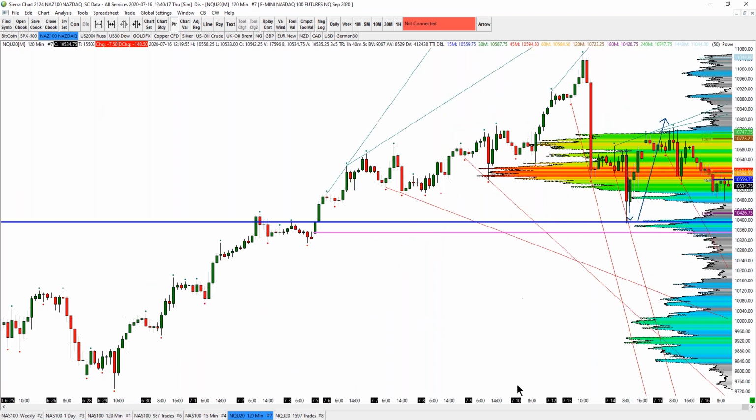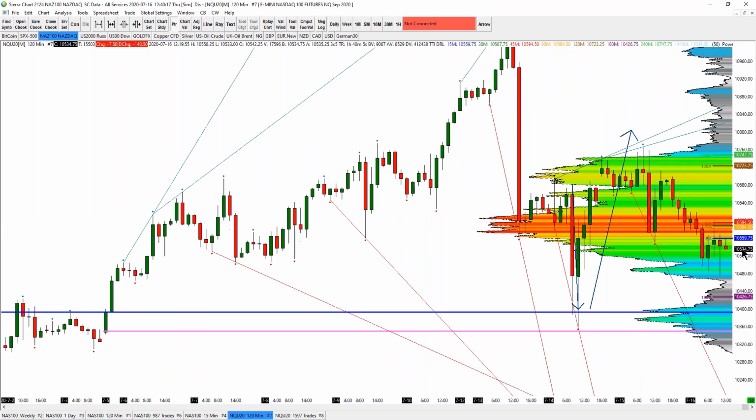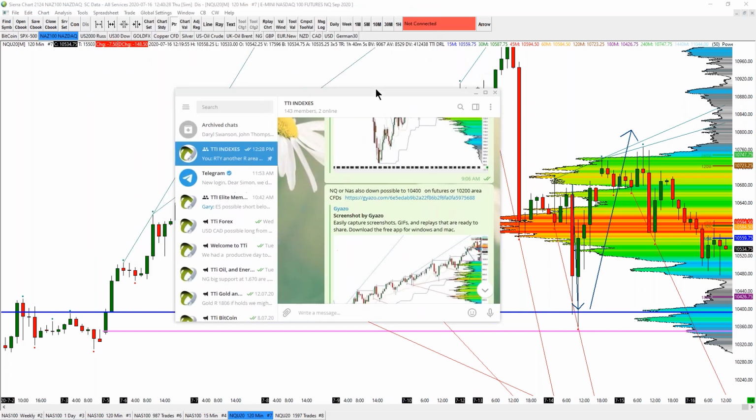You see arrows. These arrows I post for my members. And of course, when I post my calls or my ideas or my top-down analysis in the market, it's not random. I study it, I pick my levels, and I put it on Telegram for my members to see. And we have channels. We have indices, we have Forex, we have oil, we have gold, Bitcoin, etc.